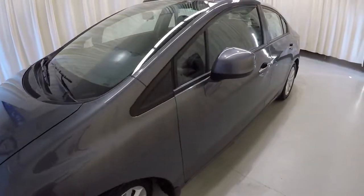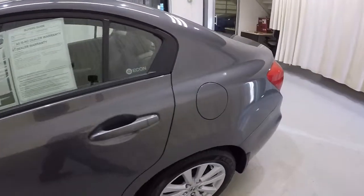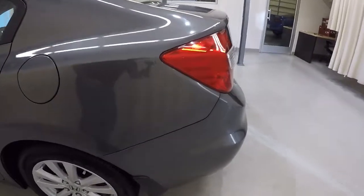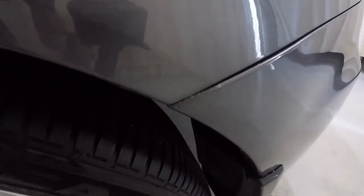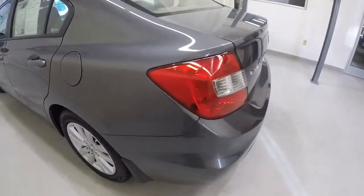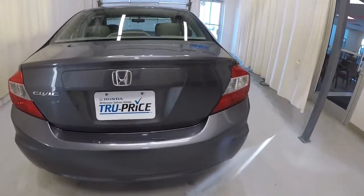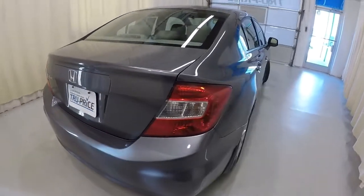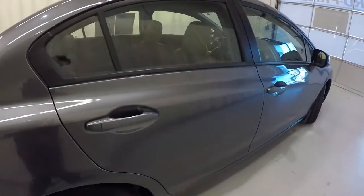Go ahead and walk down the driver's side of the vehicle. Everything looks like it's in good shape here. A little bit of the body right there, just dented in just a hair on the corner. Alright, nothing major, real minor. I can barely see that. Everything across the back of the vehicle looks good. No problems there. Passenger side looks good.